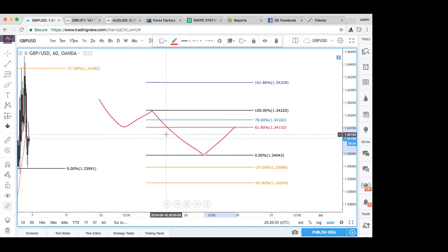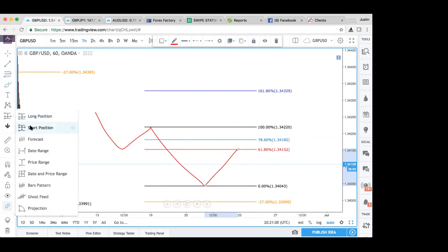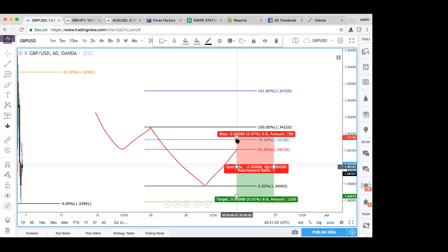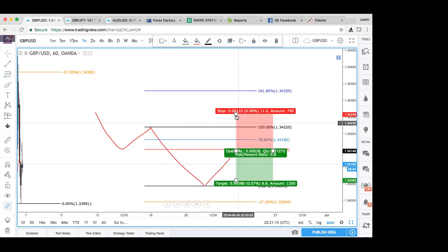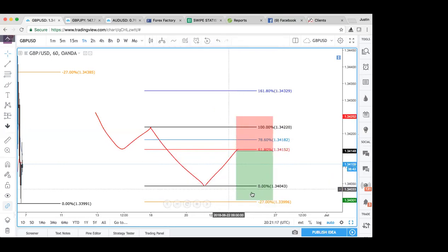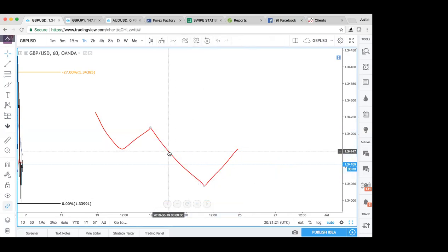The reason why is because I always put my stop loss 10 to 15 pips above the 78.6. So if I did a 50% retracement, I'd have a big stop loss compared to a smaller one. If I put my entry at the 61.8, my stop loss above this gives me really good risk to reward trades. I'll give you guys the example here in just a second. But we only take trades at the 61.8 retracement.